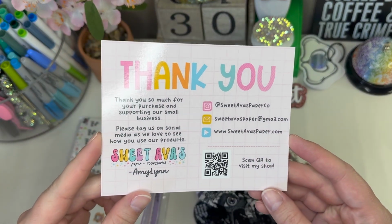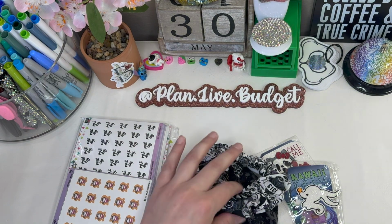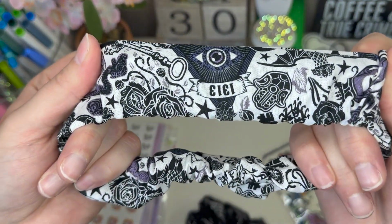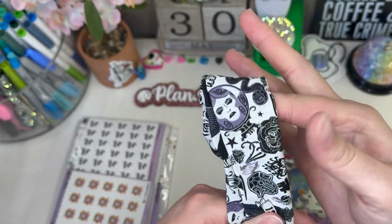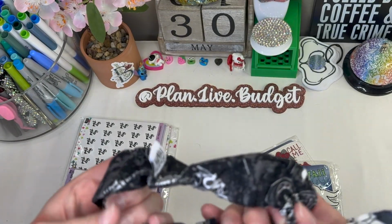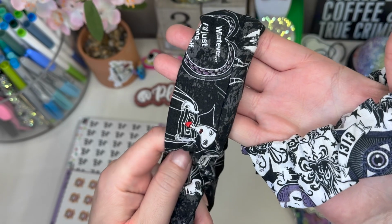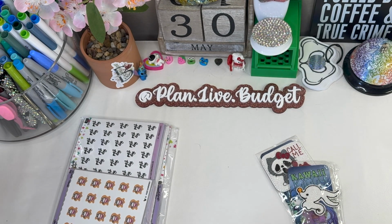So here we have a thank you card. Super, super cute. Love her shop. I did pick up some scrunchies. I didn't know she had scrunchies. So I have this design, I don't know what you wanna call it, but it's maybe Disney's Haunted Mansion is what I'm guessing. And then this one is Maleficent and the Evil Queen. So this might be like the villains. Super cute. Love it, love it, love it. I think I'm just gonna have one on me.